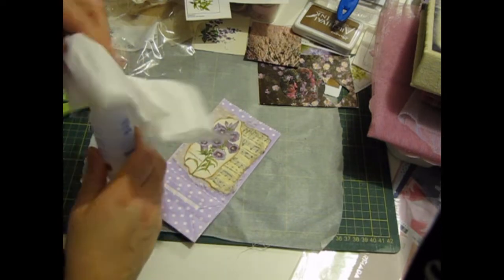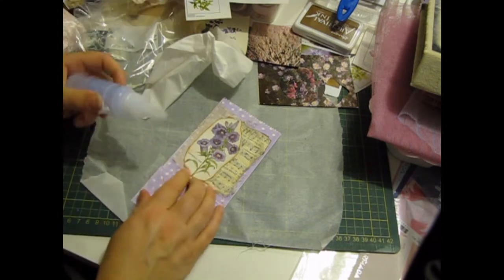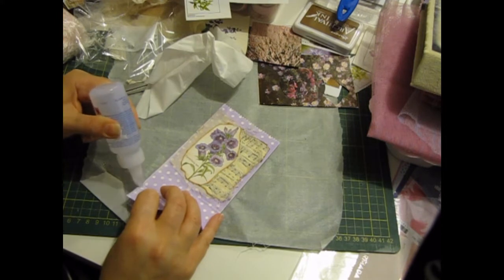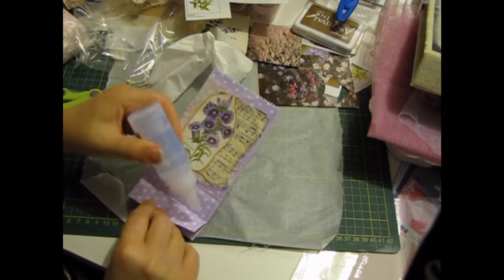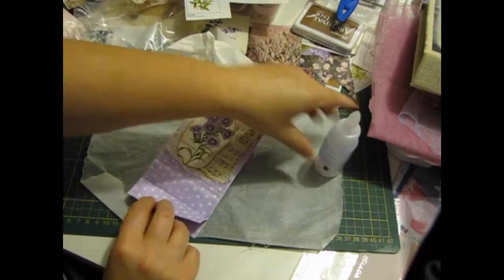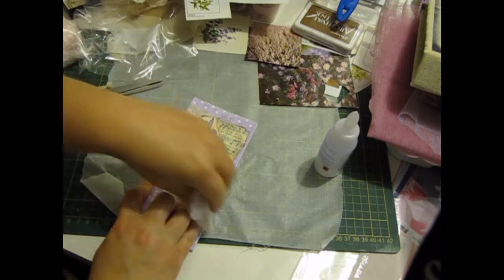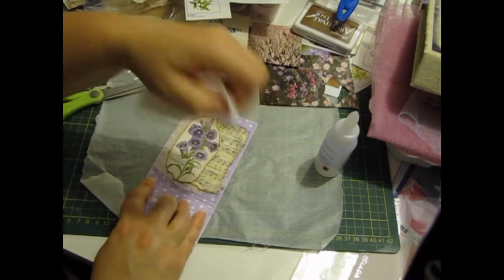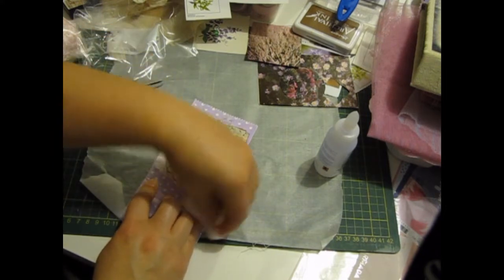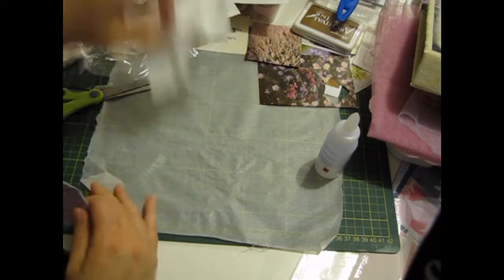Goodness me, the glue's really coming out well today. That's what happens in this hot weather. So, just get a bit down. Put it on that side. And then on that side, get that big blob off.